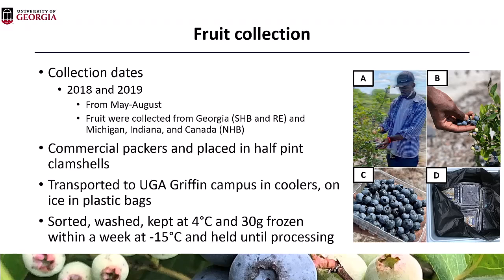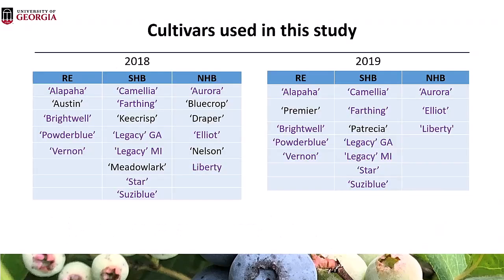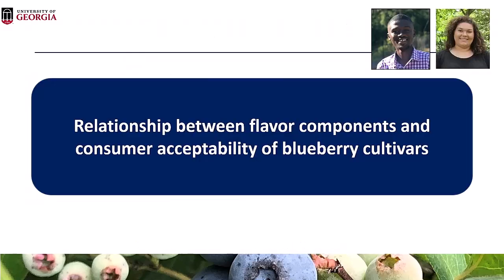We took that fruit back to campus, and we did two sections. I forgot to put that in this slide, but one was kept fresh for the consumer acceptability, and the other was put in the freezer until we processed it for the chemical attributes. The main goal for the cultivars was trying to get a nice representation of the current market. Of course, these are not an exhaustive list of all of the cultivars, but some of the major cultivars. The ones in purple were in common across both years. So we had 13 cultivars in common across both years for the three commercial blueberry types.